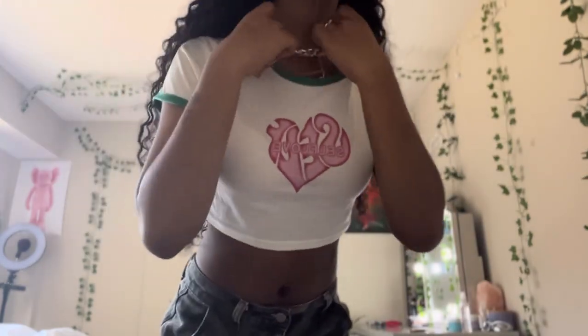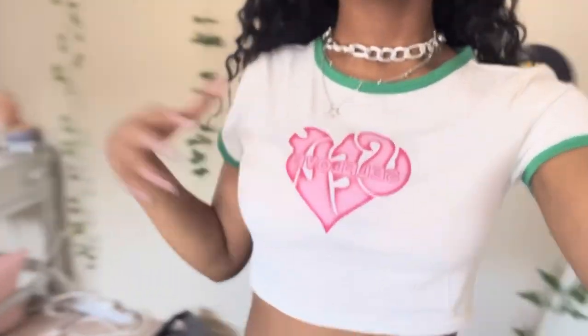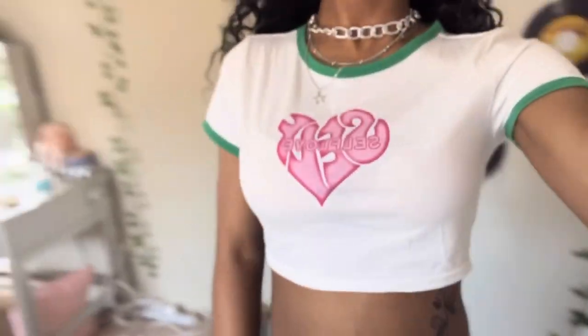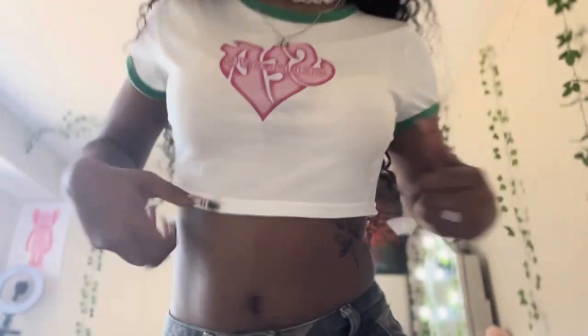Okay guys, so next we got this top also from Shein. Really cute. I wore this the other day. If you didn't go see, then go look on my Instagram because I took pictures in it. And yeah, this top was pretty cute. It fits a little bit small, but I think this is a size small, so maybe I could have got it like a medium or something. But yeah, I thought it was really cute for the moment. I don't really like it that much anymore, so I don't think I'm gonna be wearing it anymore.